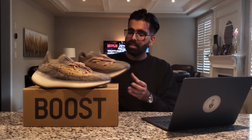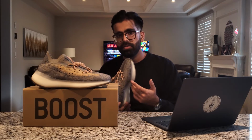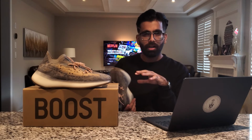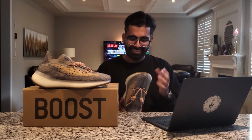The Primeknit is so high quality. It has a chunky, translucent Boost midsole. It actually uses the biggest Boost unit in any Yeezy model, which makes it the most comfortable Yeezy out there, as claimed by the biggest sneakerheads in the market. It has a gum or light brown outsole, which has a pattern of a Jumeirah beach. You could also see a lot of Boost on the 250.